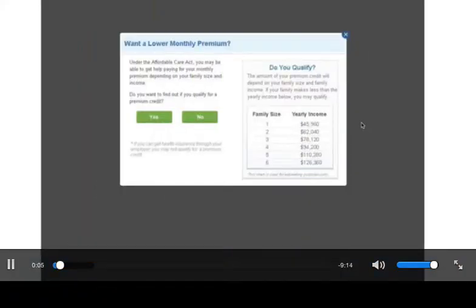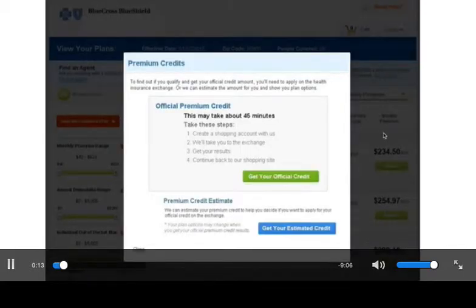For the second user experience, we're going to come back to this pop-up here about premium credits, and this time we're going to assume that the user has selected yes. From here, the user will need to decide if they would like to get the official credit or just an estimate. If a user knows that they qualify for a credit, we encourage them to go to the marketplace and complete their application. We also provide the steps to prepare the user for the process.